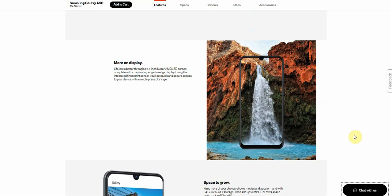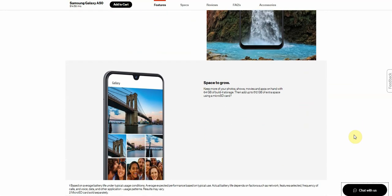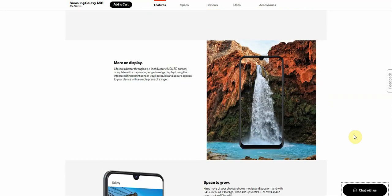More on display. Life looks better through a 6.4-inch Super AMOLED screen, complete with a captivating edge-to-edge display. Using the integrated fingerprint sensor, you will get quick and secure access to your device with a single press of a finger. So this is a fingerprint sensor. I don't know where. It doesn't say where the fingerprint sensor is.